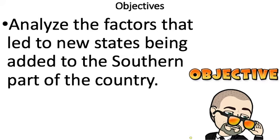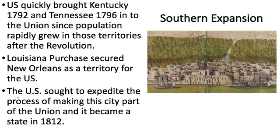Hey, seventh grade. Today we're going to continue looking at the addition of new states. And today we're going to look to the southern part of the country and look at southern expansion after the adoption of the Constitution. So, the U.S. quickly brought on board Kentucky and Tennessee in 1792 and 1796, as the population in both of these territories was increasing very rapidly. Fun fact, Tennessee's name was almost Franklin.